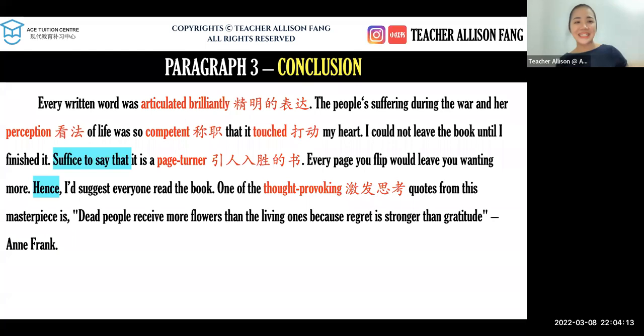Well, the answer is, as for my feedback and opinion of this book, every written word was articulated brilliantly, meaning the way she has written her diary, she expressed everything perfectly and brilliantly. She was a genius. She was a really young, smart, intelligent soul. So as a conclusion, the people suffering during the war and her perspective, her perception of life was so competent that it touched my heart.